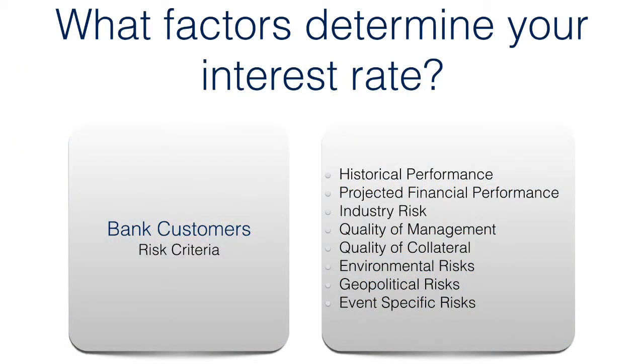Although every lender has its own internal processes for assigning risk, generally speaking, all lenders assign level of risk to borrowers based on the same criteria. And those criteria are things such as the historical financial performance, projected financial performance, the industry risk, the quality of management, the quality of the collateral supporting the loan, the environmental risk, and other risks such as event risks, geopolitical risks, etc. All of the above factors are assessed and quantified on some form of a scale, for example, 1 to 10. Depending on the risk rating, the bank assigns capital to a loan determined by a regulator depending on the expected likelihood of default. So the higher the default risk, the higher the compensation required for the lender to meet minimum return requirements.